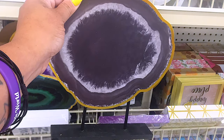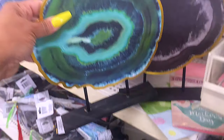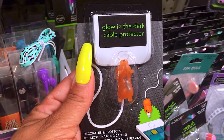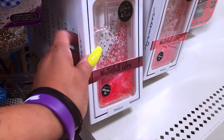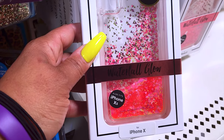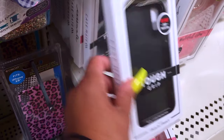If you're looking for any type of decor for your tables, well, these faux lava rocks were kind of funky. Not my thing, but you know, I'm pretty sure you can DIY them. How about this cool little cable protector? I thought this was cute. This was a new added bonus at the Dollar Tree. And if you have an iPhone X, then you'll definitely want to check out their phone selection cases. And if you're not into a girly girl, they've got you for the tough grip.